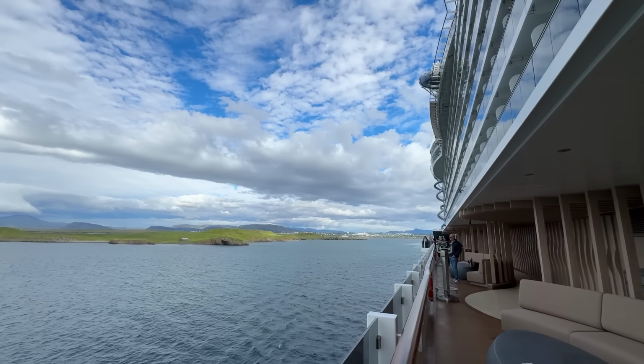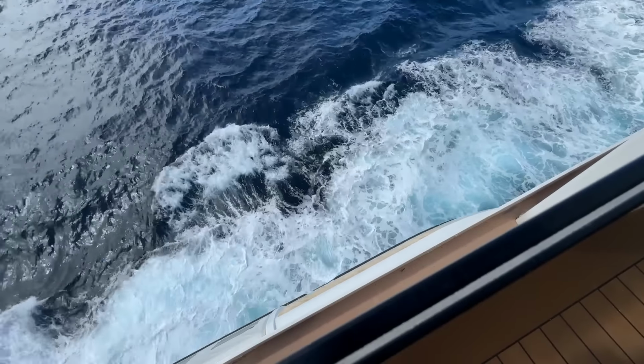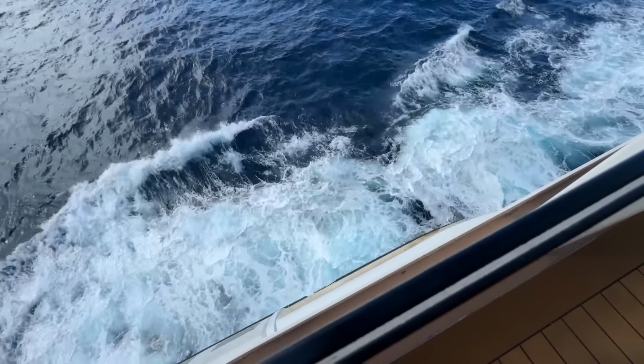From the moment I first saw the concept art for the brand new Norwegian Prima back when it was coming out, I knew that it was a ship that I wanted to sail on. It just looked so beautiful, unlike anything that Norwegian had done before in terms of aesthetic, and I knew that I wanted to sail on the ship.